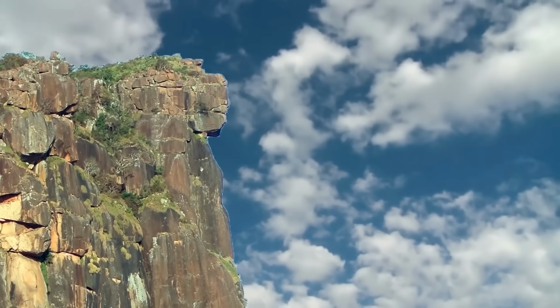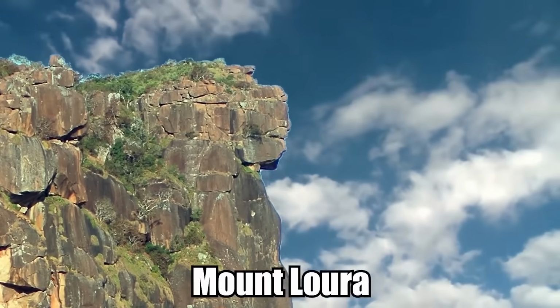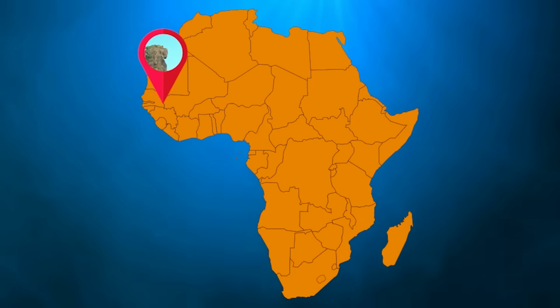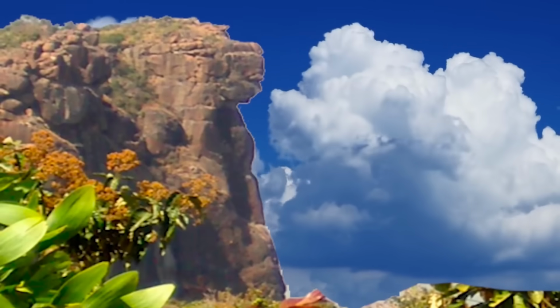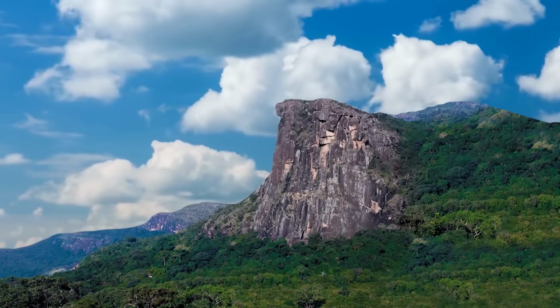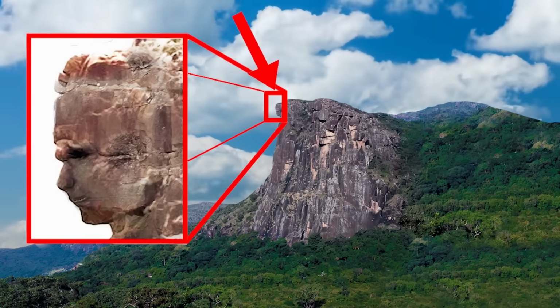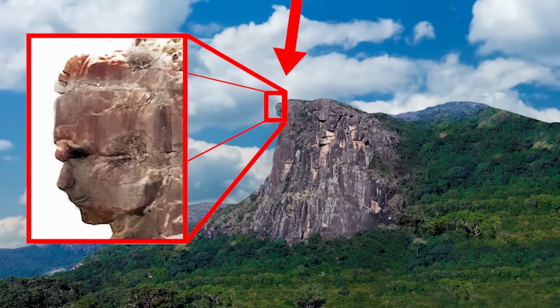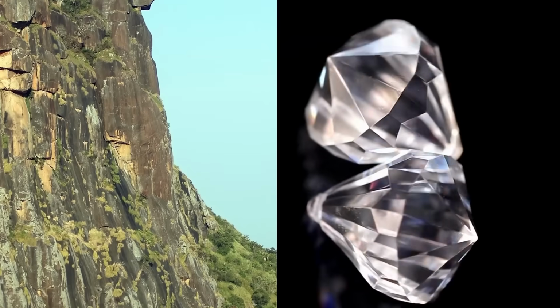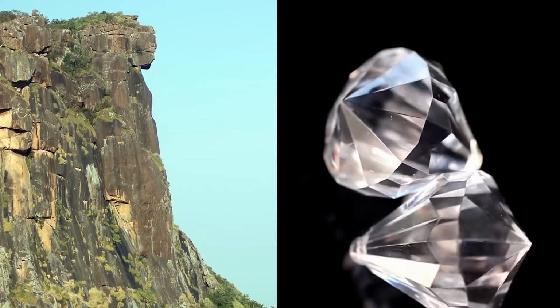A gigantic stone formation bearing an uncanny resemblance to a woman's face sits at the top of Mount Laura, situated near the borders of Senegal and Mali. Known as the Lady of Mali or the White Lady of Africa, the face was reportedly discovered in 1997 by Angelo Pittoni, an Italian self-proclaimed geologist with questionable credentials.